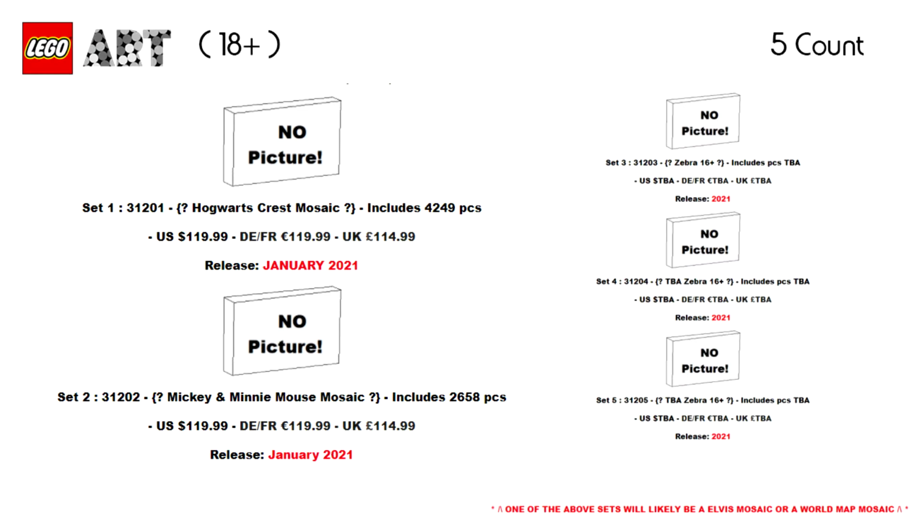As for the other set releasing in January, we have set number 31202 Mickey and Minnie Mouse Mosaic. That will include 2,658 pieces for the same price of $119.99 in the US. From there we have 3 other set numbers that carry over from last year, that being set numbers 31203 through 31205. Also note that those 3 sets have the potential of being either an Elvis mosaic or a world map mosaic, which I might as well add might go very well with that globe that we will eventually be seeing for LEGO Ideas.